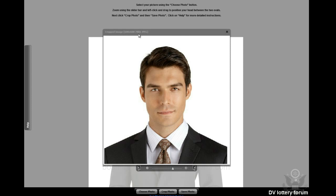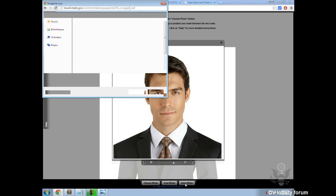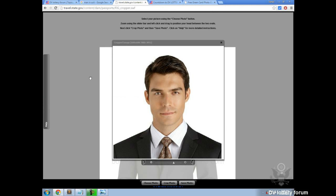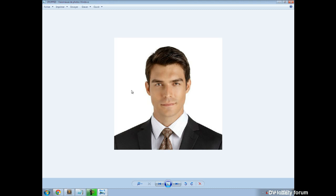So now they are showing you the cropped photo. Next thing is save. You have to save the photo. I'm saving it here on my desktop as cropped, whatever. Let's take a look at this cropped photo. Alright, it looks good. It looks a little low quality. It's because I have downloaded this photograph from Google Images.